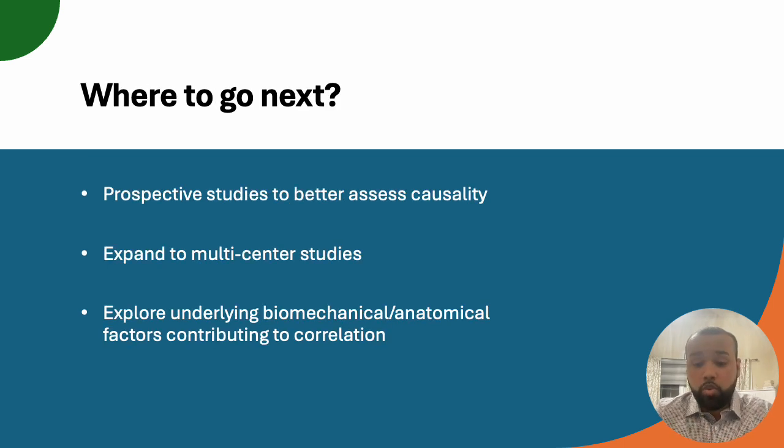In terms of what to do next, it's clear that a prospective study is what needs to be done next, which can better assess causality. We can expand our study to multi-center studies, and we can try and understand the underlying biomechanical or anatomical factors that could be contributing to the facet joint effusions, as well as how they lead to future back problems.